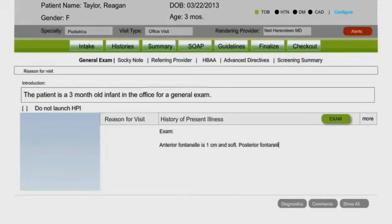Anterior fontanelle was 1 centimeter and soft. Posterior fontanelle was closed. The right occiput showed mild plagiocephaly. Ears were normal with TMs.